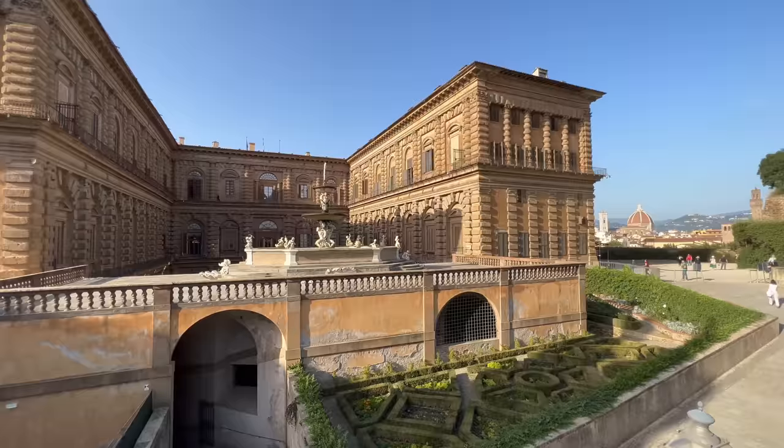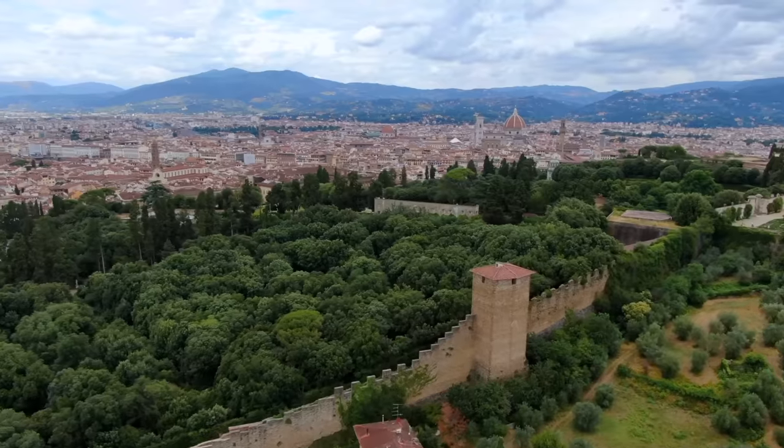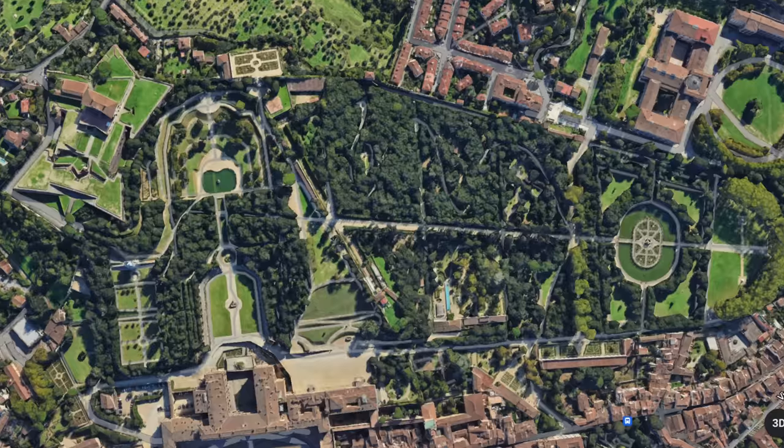It's known for being essentially the prototype that European royal gardens were based off of, in particular Versailles. From the sculptures and the fountains to the greenery and just the whole design of this garden, it is essentially the map, the prototype for everything that came after it.